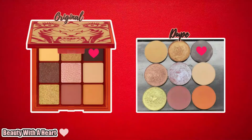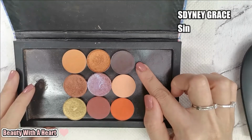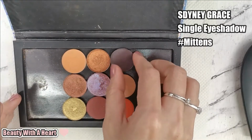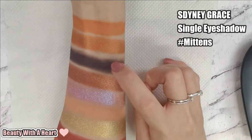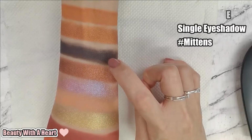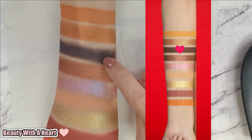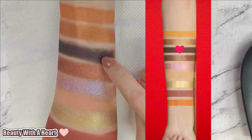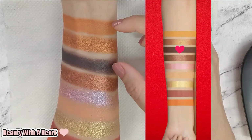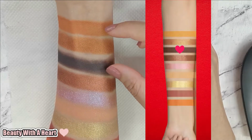The third color is a matte dark brown. This is the dupe color I found from Sydney Grace, which is Mittens. This is a matte cool dark brown. And this is the color over here. A little messy, but you should be able to see the real color. Anyways, if I were to compare the original with the dupe, I find that the original is more warm and the dupe is more cool. So I would say for this first row, these first 3 colors, it is not very identical, if compared to the original one.